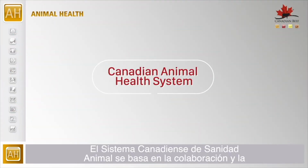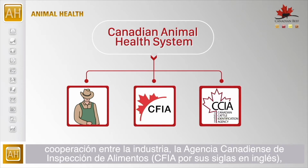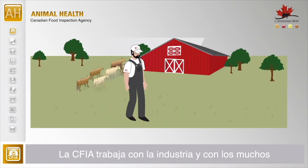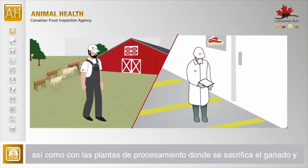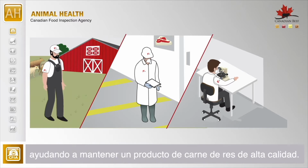The Canadian Animal Health System is built on collaboration and cooperation between industry, the Canadian Food Inspection Agency, and the Canadian Cattle Identification Agency. The CFIA works with industry, from Canada's many family-owned and operated farms and ranches, and the processing facilities where cattle are slaughtered and product is fabricated and packaged, to audits, inspections, and testing, helping to maintain a high-quality beef product.